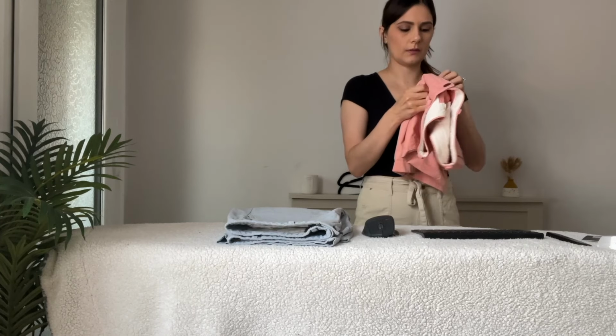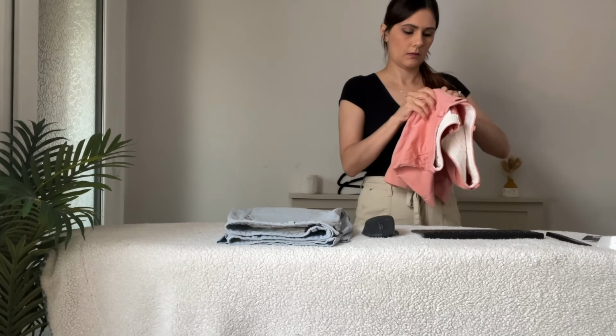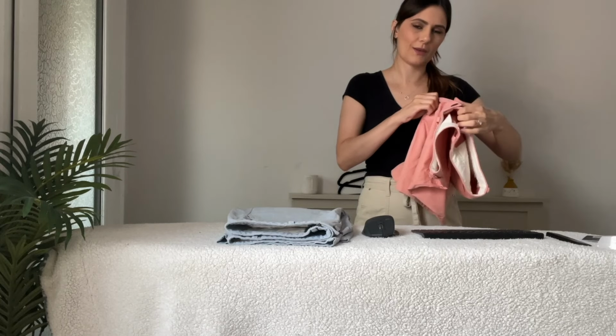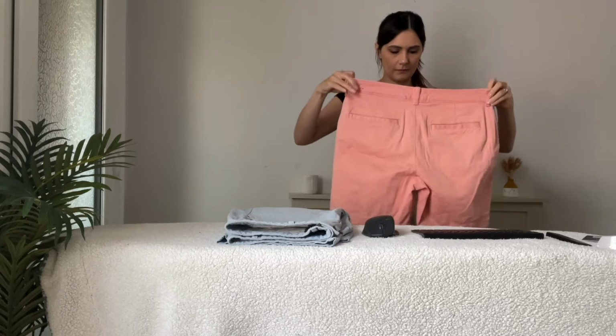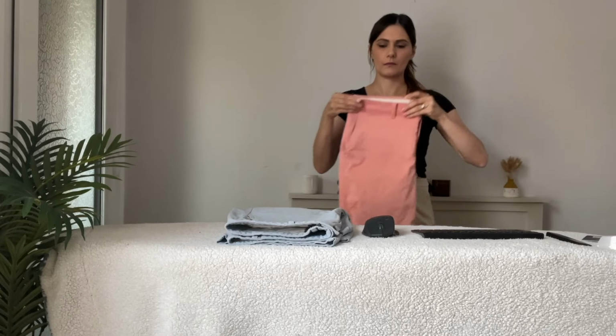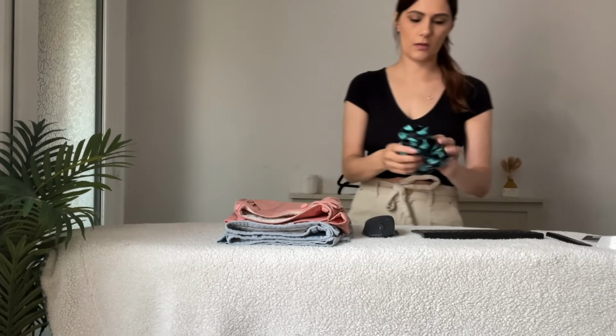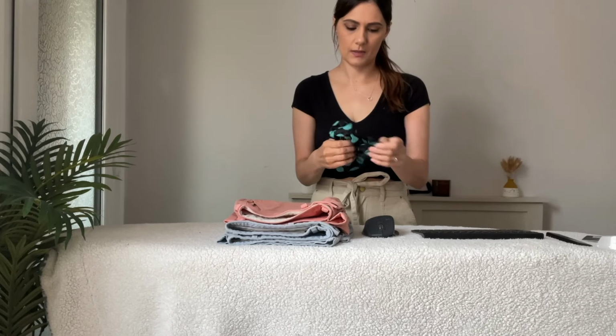The zips are a little bit stuck. There we go. Thank you. Just put it in here for you.